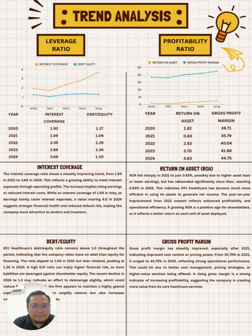Also, we can move to the debt to equity ratio. We can see from 2021 at 1.06 to 2.33 in 2024, which means that the company is relying more on debt to finance its growth. I believe that while this can help expand faster, it also comes with higher financial risk if not carefully managed.